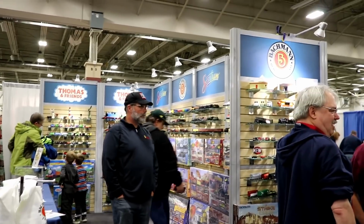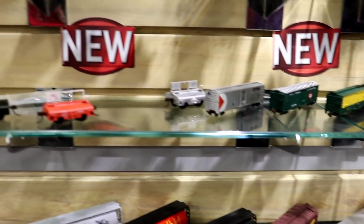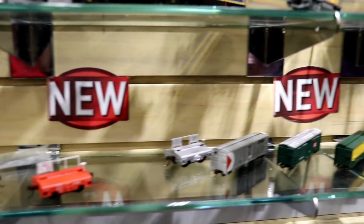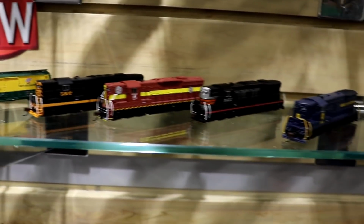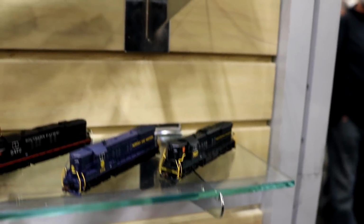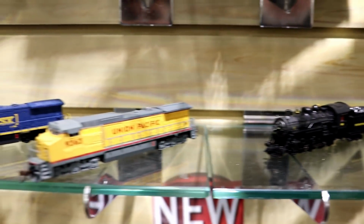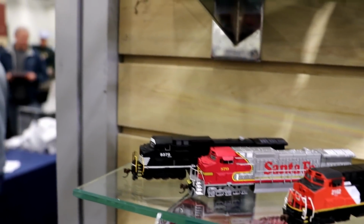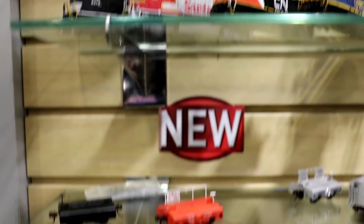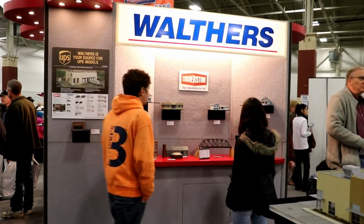We're here at Walthers Trains. And some of the new things we have here from Bachmann include some of these nice box cars that are coming out, with like 50-foot box cars, along with some of these other older style diesels. I believe they're GPs, and of course these nice steam locomotives and these more modern diesels. Canadian National, CSX, Santa Fe, Norfolk Southern, and Union Pacific are all featured. And of course these like weight inspection cars or something like that.